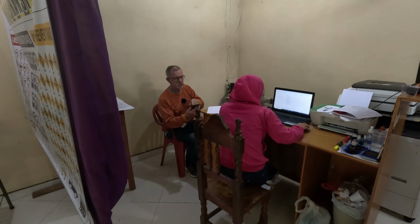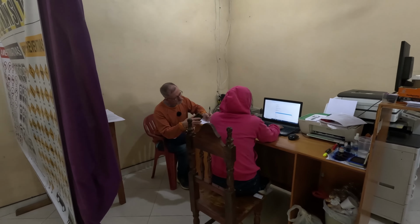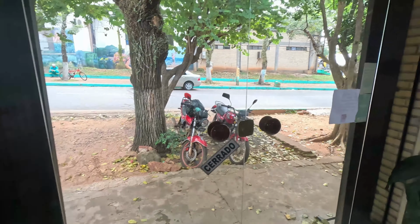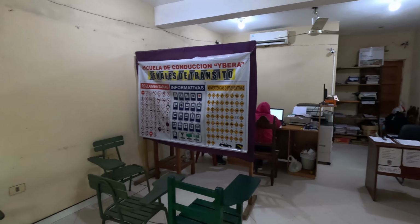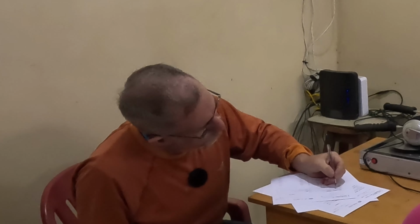I need to go to the bombero, the fire station, and do a first aid course. And then if I'm able to pass that, then I think that's probably it. And then back to the municipality with all of that information, and then you'll get issued your driver's license. And then once you've got that, it's valid for 5 years, but you pay a wee renewal fee every year. Yeah, right. So I think we're well on the way.